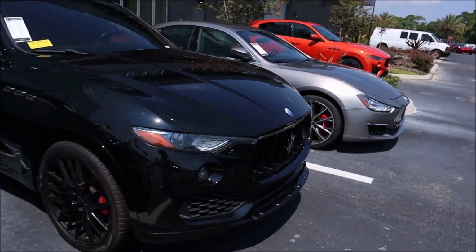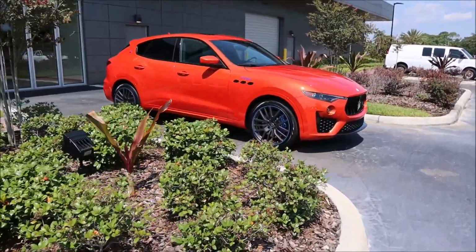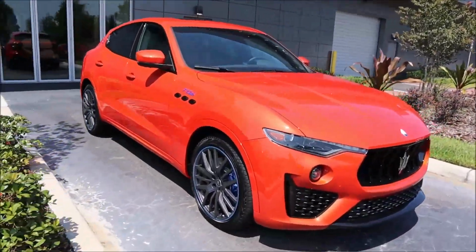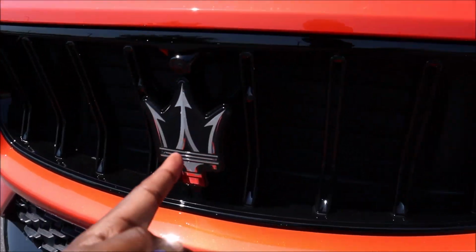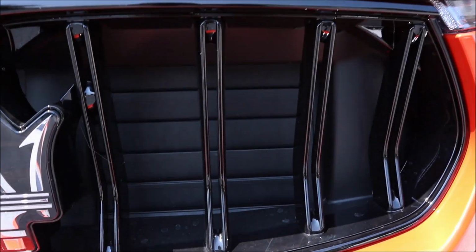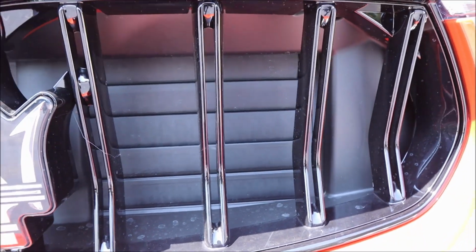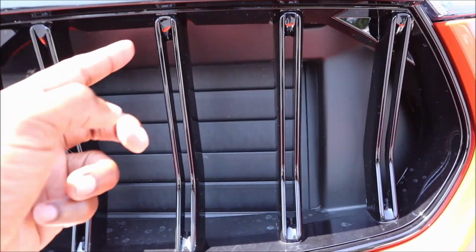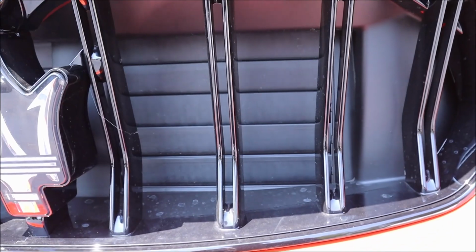Now, I don't normally go through this extensive look to prove my point, but I definitely want to show you guys that it's something that's changed. You can also see the center feed-throughs on the grille. There normally reserved for the Trofeo variant or the Modena S, both V8 models. Those will have these center feed-throughs here, all right? It helps feed or cool the engine.